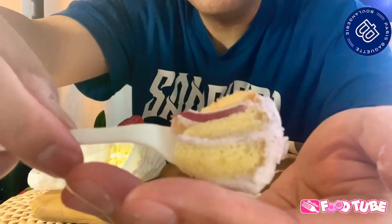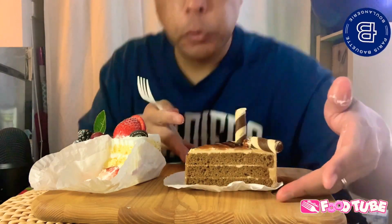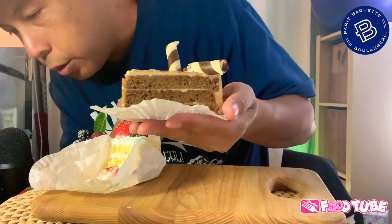Well, maybe one more of this. Look at the layering on this thing right here. Blueberry. Alright guys, check out this one. This is the mocha.